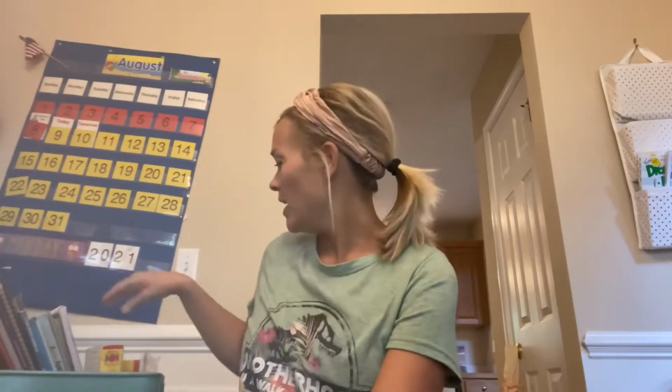Lots of fun. And I just have this rolling cart. So if I'm working on math with my son at the kitchen table, but the little toddler wants to be next to me, I can roll my cart in there.